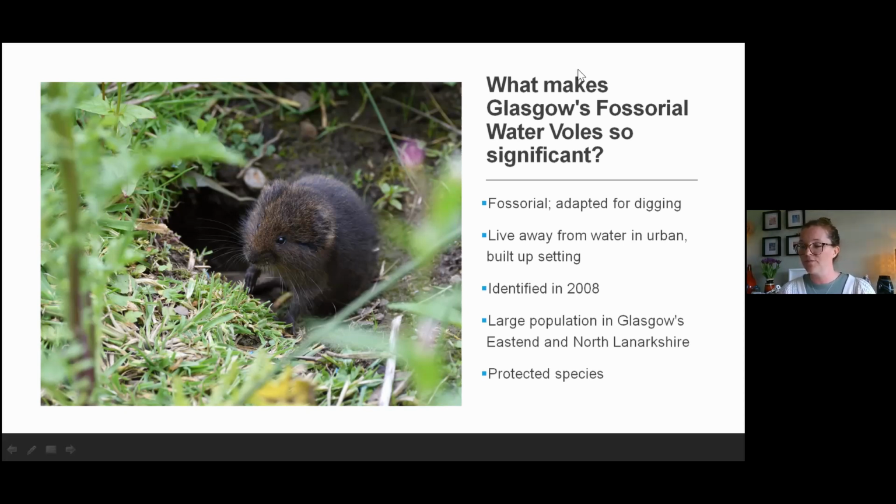The thing that makes them fossorial is their habit of spending most of their time underground, and they are adapted for digging and produce what's known as tumuli, which looks a bit like a flattened molehill. After they were first identified in Glasgow in 2008, further survey work discovered that there was a large and established population in Glasgow's East End and in North Lanarkshire.